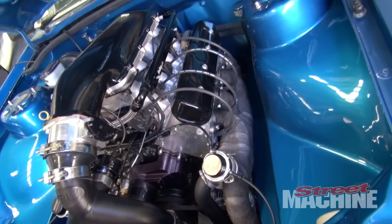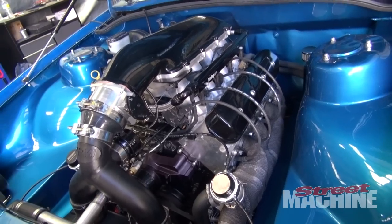So what's your best time with the single? So far, best with the single was 8.7 at 162. 162 miles an hour, that's not too bad.